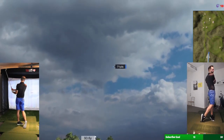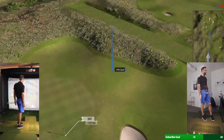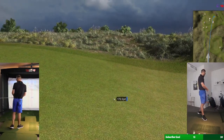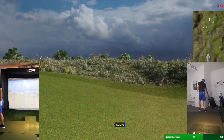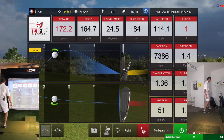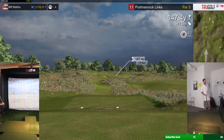Oh, look at this. 150, this is a short par three. And oh, where is that going? Wow, there's a little bit of wind, but that's a 9-iron that went 170 yards. Are we playing at elevation or something? I assume this would have been sea level. 147. Downhill. Little bit of wind.